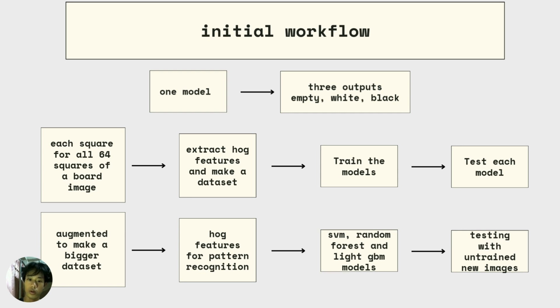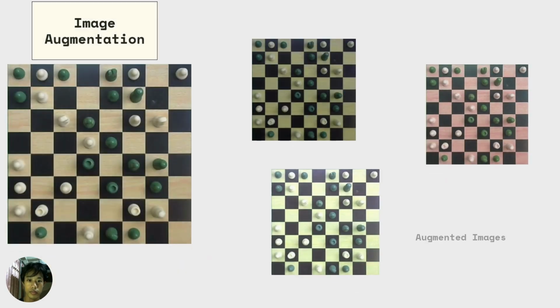We used different models: SVM, random forest, and LightGBM. We tested each model on the training and new images to see how good these models are for this. And then let's see.